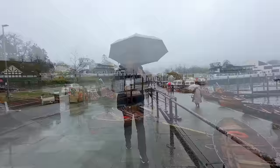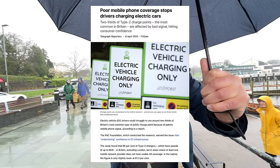Right, I want to read you this news story, which is kind of interesting because the mobile phone signal here is terrible and it's not loading in properly, so I'm not getting some of the pictures loading up, like there, look. It's just the blue bars sort of stopped halfway across, so it's absolutely nuts. But it's kind of apt. So, poor mobile phone coverage stops drivers charging electric cars.